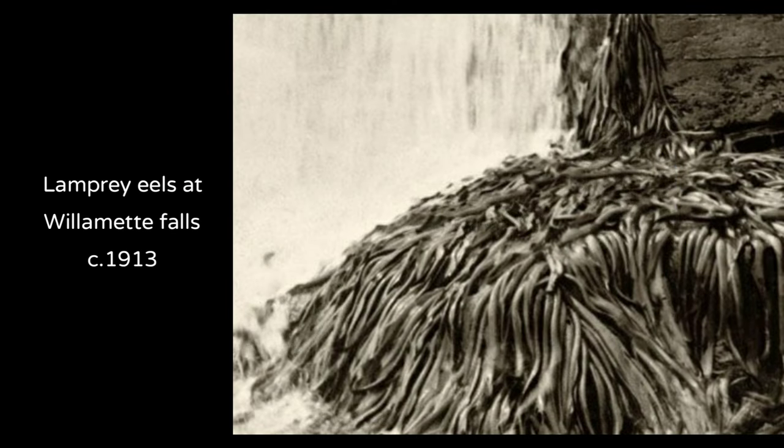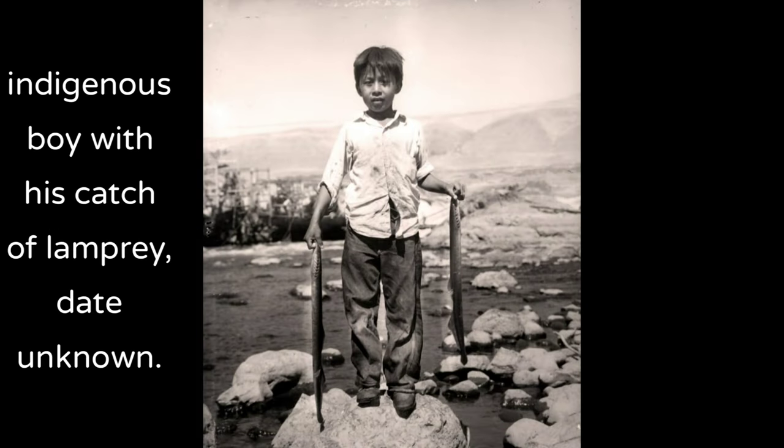Now here's an image that might give you some nightmares. This is a pile of Pacific lamprey eel at Willamette Falls in 1913. To see this volume of eels in today's day is very rare, but just knowing that they're anadromous, they run out to the ocean and come back into fresh water to complete their spawning cycle, is really important because they're very similar to salmon and steelhead in that respect, where they'll go out, get big in the ocean, and come back into the river. And when they come back into the river, because they use their mouths to climb the rocks, they're hand harvested by First Nations people, who are the only people that are allowed to actually harvest and take these eels from the river.